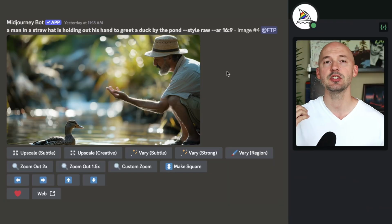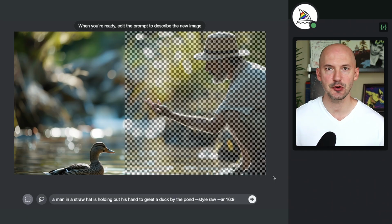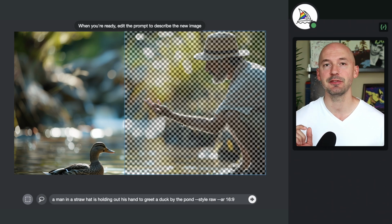We need to be able to paste the link to this picture. Now let's go to the image of our man in a straw hat with the duck. If we go into vary by region, we can select the entire man. You don't have to make it too specific. I mean, you can if you wanted to. You could use the lasso tool and really get specific with the selection.